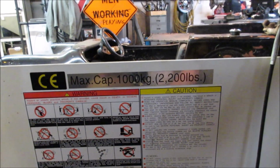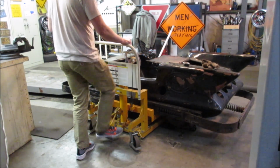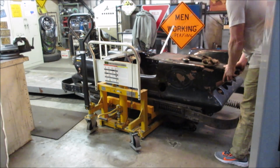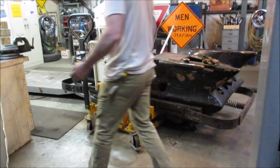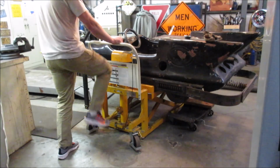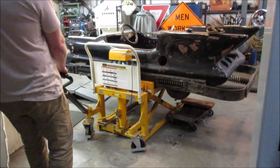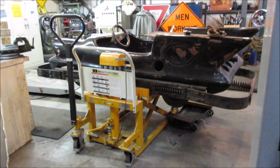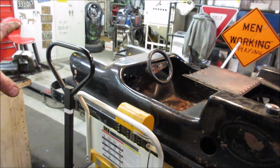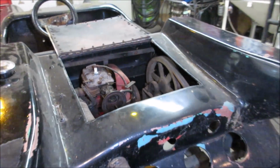2,200 pounds. I think we're under that. How's our balance? Perfect. I think what might be our best bet, we'll get that other lift right out of the way, we'll slide it out, and I'll wiggle this thing up into the work area over there. That's a little better. You can see what we're kind of working with.